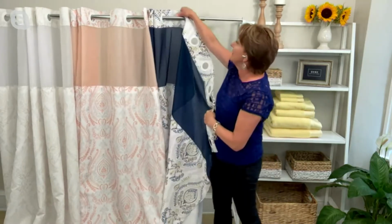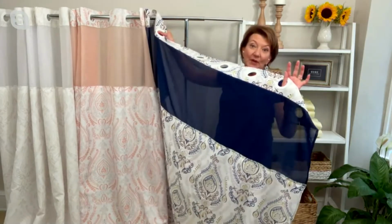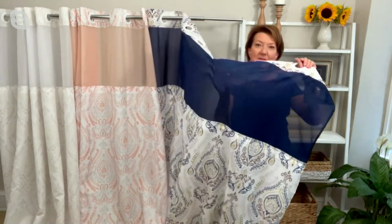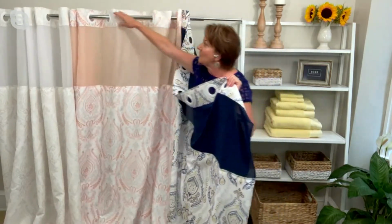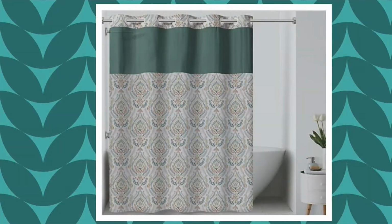And, you know, I'm going to keep taking this down and putting it back up. But you're right. We have great colors. I have the royal navy here. So it's really beautiful. You can see that dark mesh navy panel here. I also have the coral, and I also have the white, and then I'm sure we'll see the other colors on QVC.com. So let's take a look at those other colors, and I believe this one is the teal.